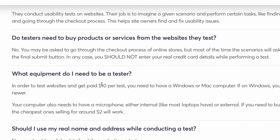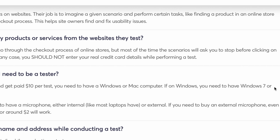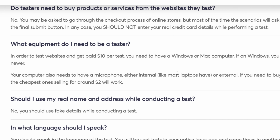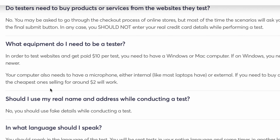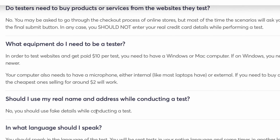What equipment do I need to be a tester in order to test websites and get paid? You need to have a Windows or Mac computer, or if on Windows, you need to have Windows 7 or newer. Your computer also needs to have a microphone, either internal or external. If you need to buy an external microphone, even the cheapest one selling around will be $2, and this is to get qualified for this. Here also you can use fake details while conducting a test. They're talking about when you test a particular website, you don't need to give your actual details. You can give some fake details because they just want to test those websites, guys.